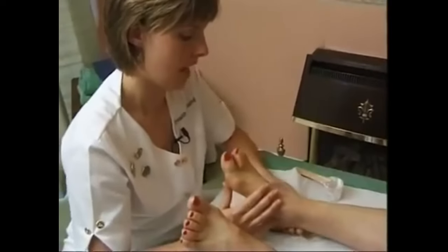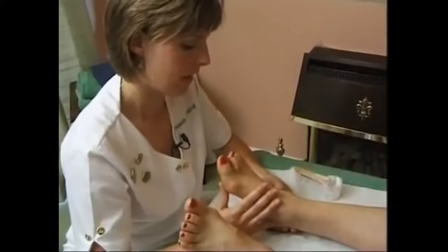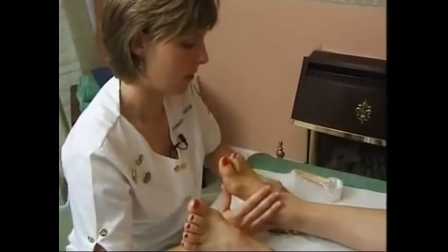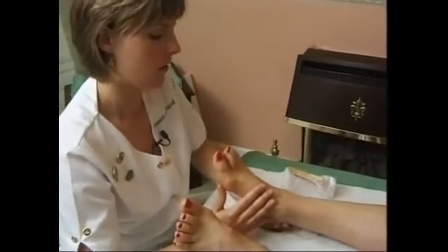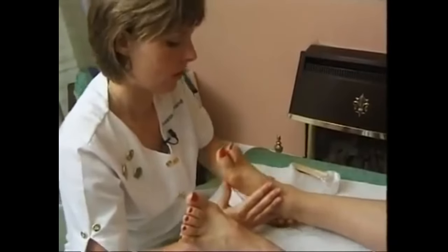And I'm again in an upward movement, massaging fairly firmly, just with my thumb, round the ankle bone and then up slightly on the leg, like so. That feels good. Does that feel nice to you? Wonderful. Absolutely wonderful. Good.